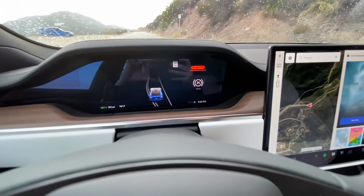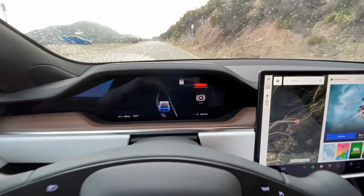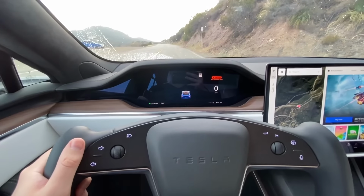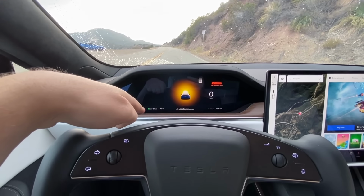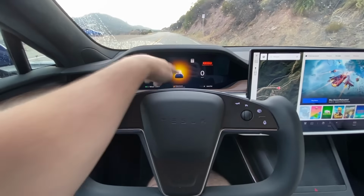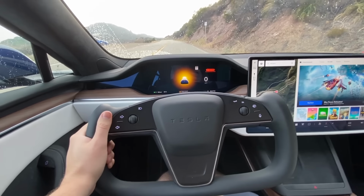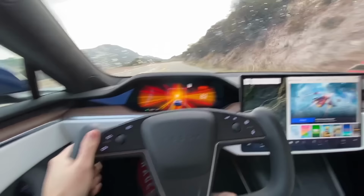Once the Plaid reaches optimal temperature, you'll see this appear, peak performance ready. Now just floor the brake with the left foot, floor the gas with the right foot. Over the next 9 seconds, the front of the car is going to lower down in what's called cheetah stance for better acceleration. And in a couple seconds, ready to launch appears. Now watch the graphic when we launch this. 3, 2, 1. Oh, oh my God.